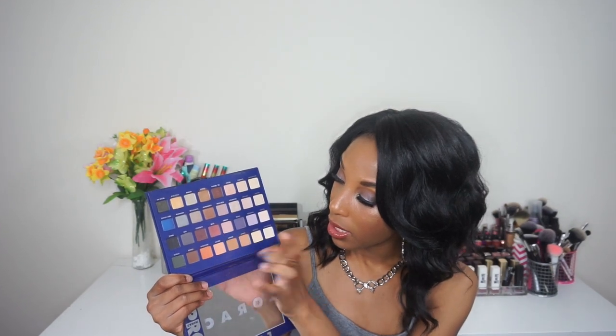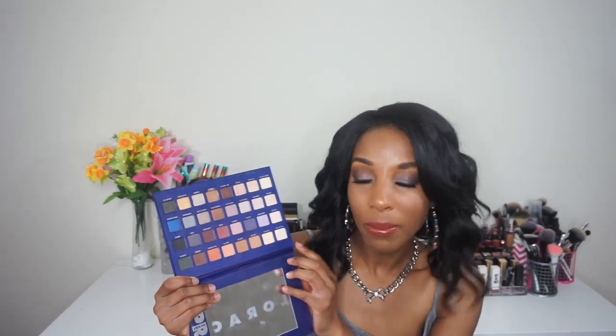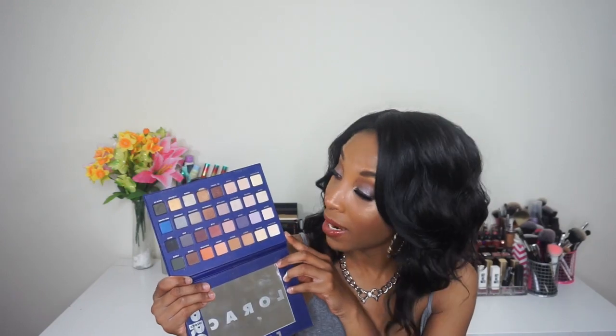And the last palette is going to be by Lorac. It's the Mega Pro 2 eyeshadow palette. I bought this palette, I want to say 3 years ago, and I do like it. I love the quality of the eyeshadow palette. I just don't like the colors in it. This color and that color are probably my top 3 colors in this eyeshadow palette.